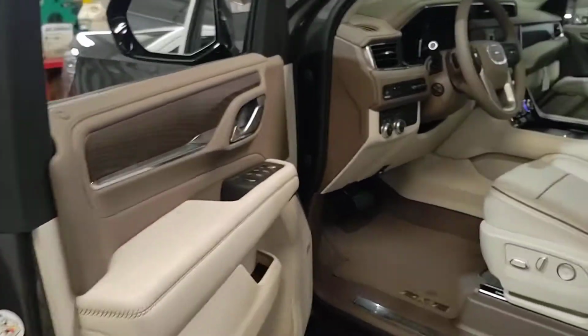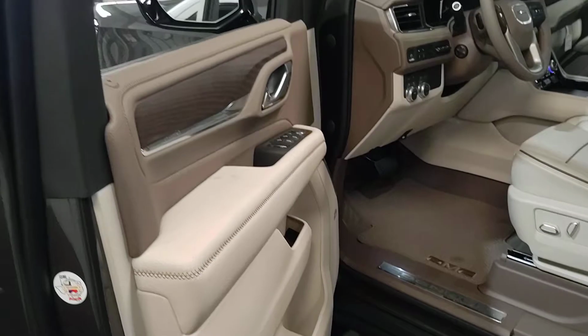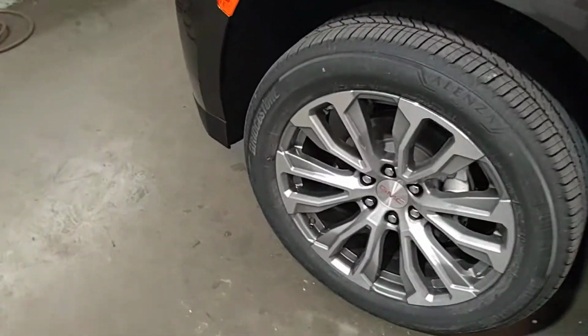Again, this is JP over here at Greg Lair. Beautiful interior, that light shell and light teak interior. Okay. Beautiful wheels as well.